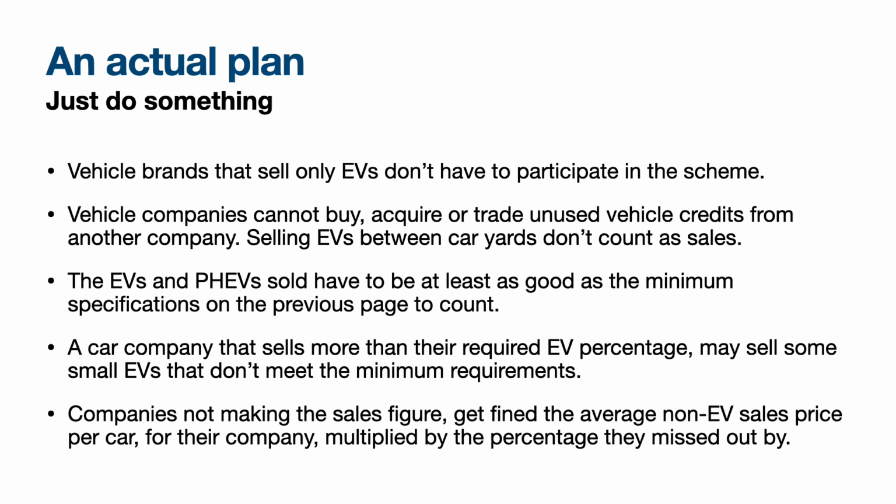And the point of this is to make car companies find electric cars and bring them to New Zealand and sell them here. That's the whole point. And we're not giving them money to find those cars or discount them. They have to work out how to find cheap cars, and they can do it because there are some quite cheap electric vehicles available in other countries that are just utilitarian vehicles.